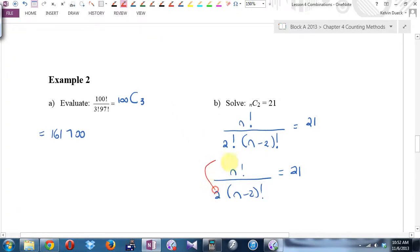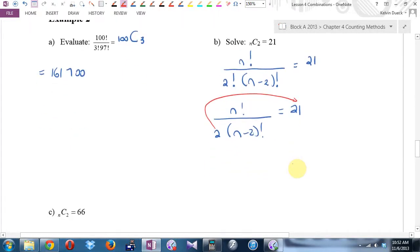Okay. You can move it over by timesing. You guys are just... I didn't have a problem with the not knowing whether to multiply or divide, but when I said is it on the top or the bottom, come on, that we can handle. So we're going to get this. N factorial all over n minus 2 factorial. Where'd the 42 come from? Multiply the 2 over. Okay? Now what?